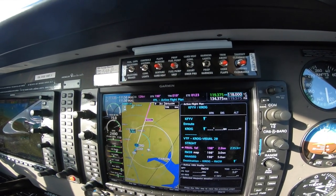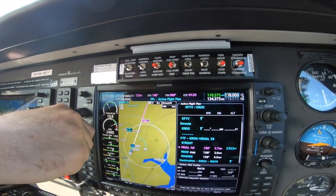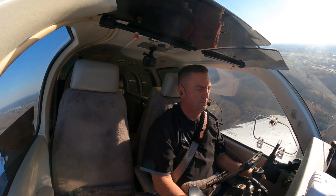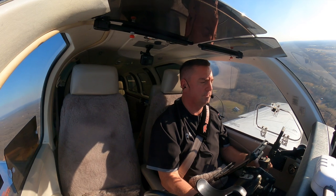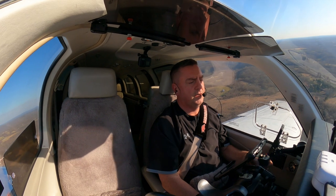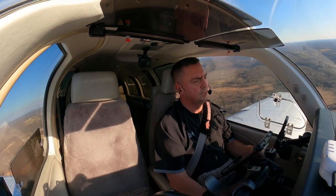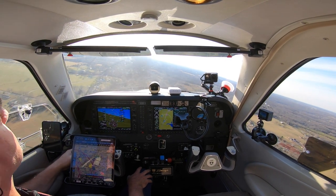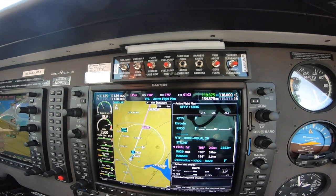I'll disconnect the autopilot, get our heading bug set to runway 20. We've got three greens, our approach flaps are set. We've got to go red, blue, green still. Beautiful day to fly, clear skies, just beautiful. 500 foot call out in just a second. The sun's a little bright.